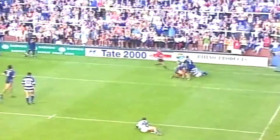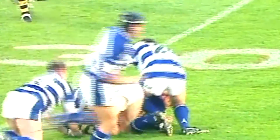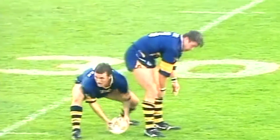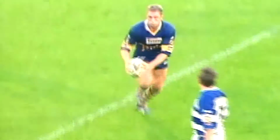Blackmore pops it up brilliantly for St Hilaire. St Hilaire in for the try. Halifax left wanting in defence again, but a great ball from Blackmore, dropping it off to St Hilaire. From Marshall on Darryl Powell. Bloom around the top, and Powell looks a tired man at the end of this one.